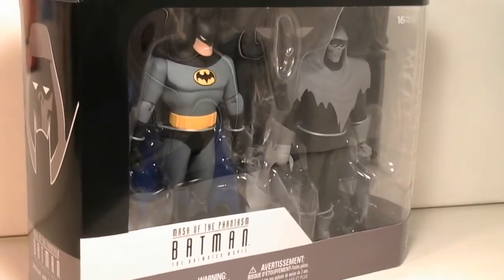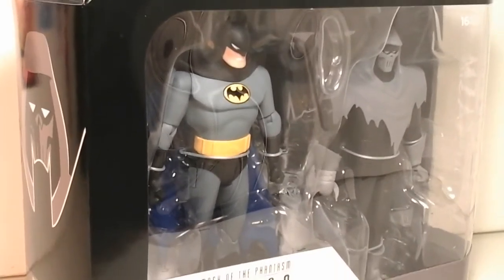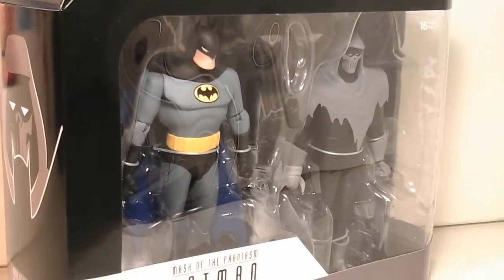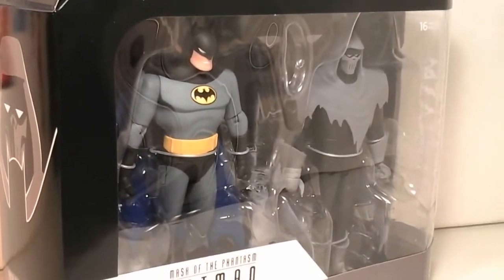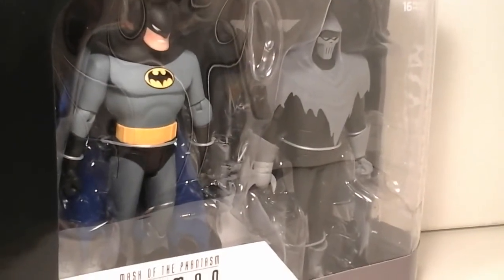But it didn't dawn on me that in Mask of the Phantasm, Batman is wearing his traditional first series outfit, and the figure that I had was the New Adventures Batman costume. So that's cool. I didn't even think about that. And I think it is truly awesome to get a Mask of the Phantasm Batman figure that's screen accurate. That is really, really cool. And you just cannot beat that Phantasm figure in there.